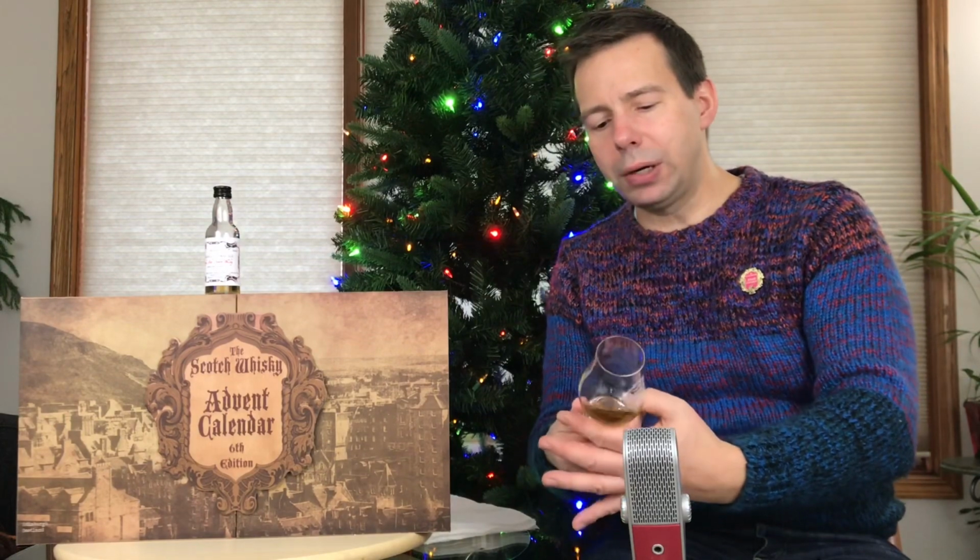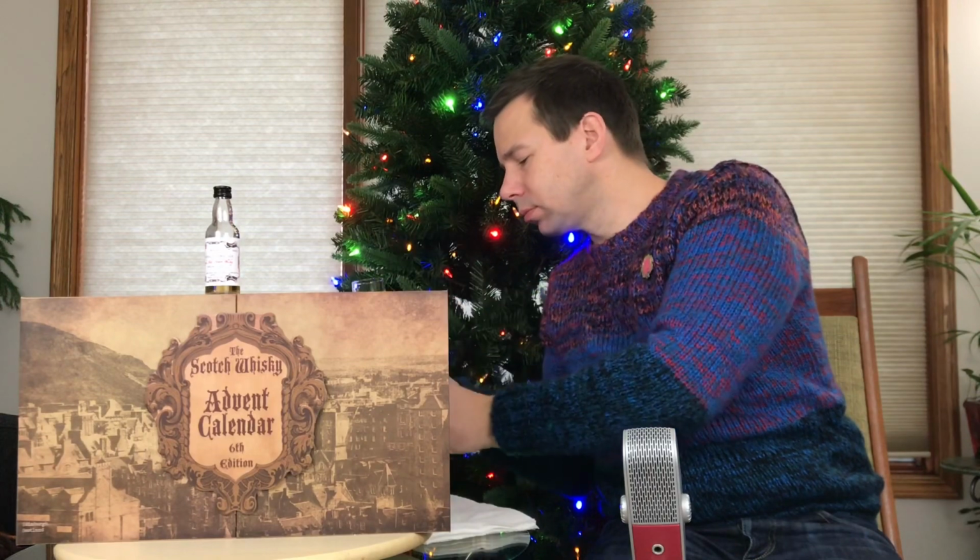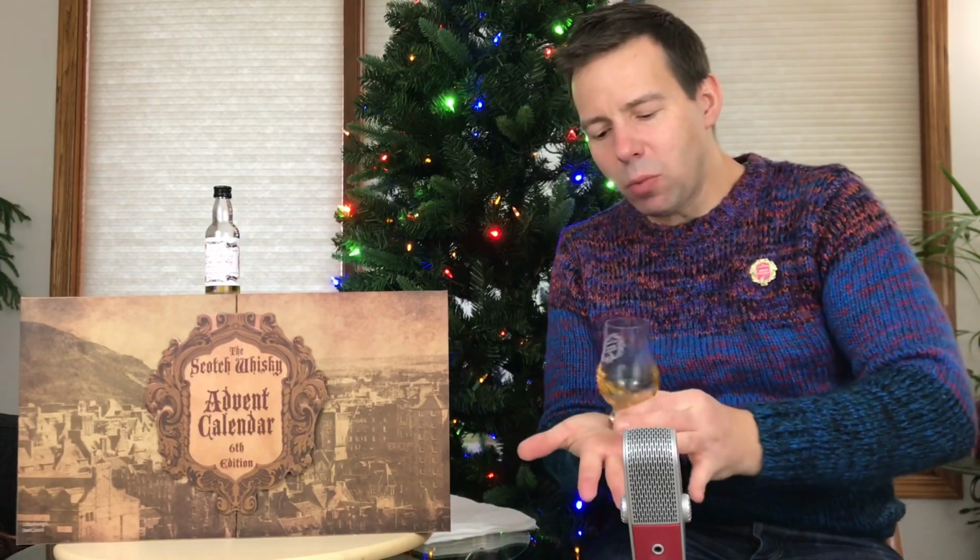Let's check out the palate with water. Big juicy stewed fruits coming through here. Stewed prunes, like a raisin tart without much sugar. There's a little bit of vanilla coming through here now. And yes, I'm adding a bit more just to see what happens, because I really feel like I'm going to enjoy it more with water, and I feel like maybe you should try that as well. The finish is drier with water, and I don't know why, it seems like that's always the case.